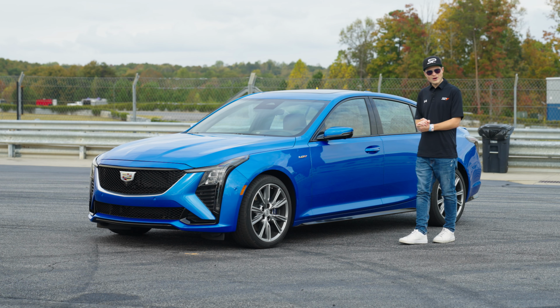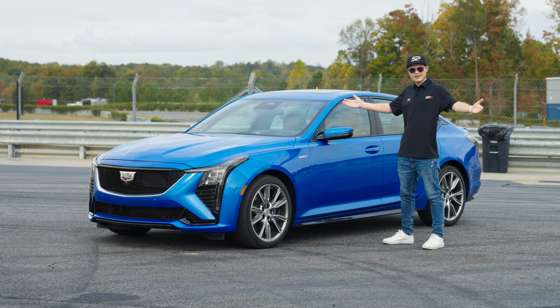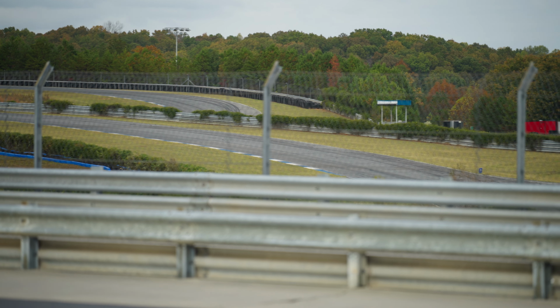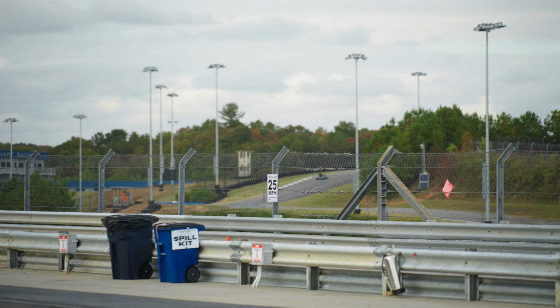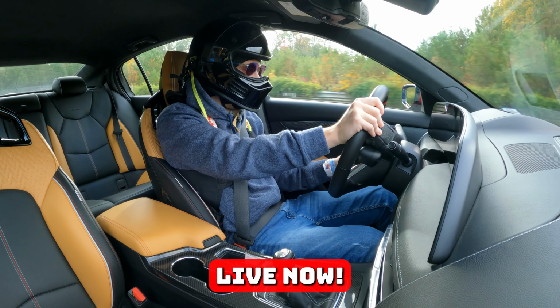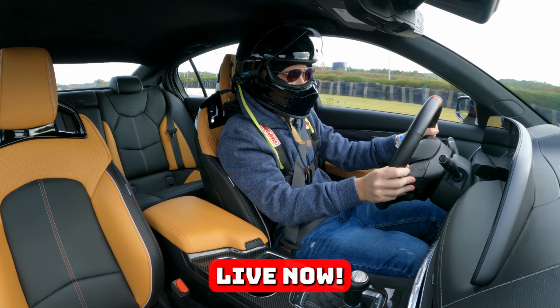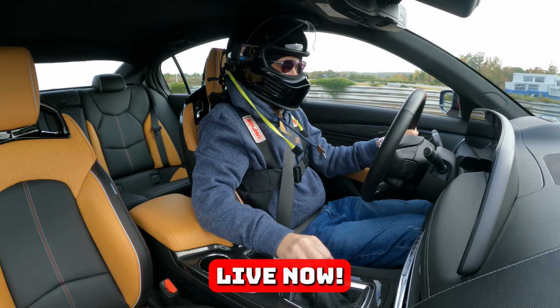Well, this is it. I'm finally getting the chance to drive the new 2025 Cadillac CT5 V. We are alongside Atlanta Motorsports Park, basically outside pit lane, and it's looking really good out here. I gotta say that later on I'll be getting on track with the new Blackwing with the precision package, meant to evolve the track performance even more, so stay tuned for that coverage.